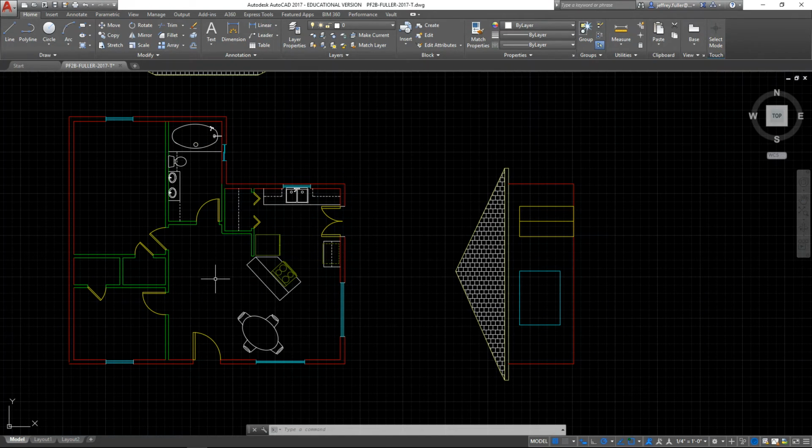So after that, then we're pretty much done. I'll have to look at my list and see what all we have to go through. But for beginning level, this is the end of what you would have to do. After this, we go to the more advanced components where we draw more details and things of that nature.